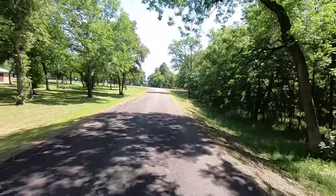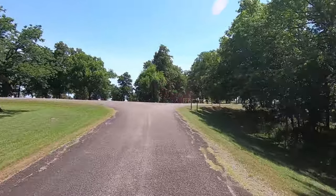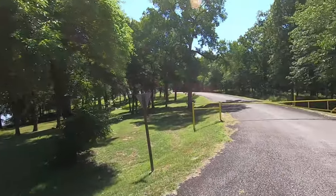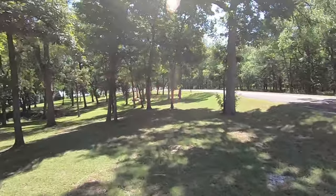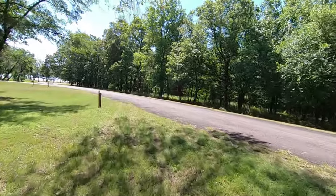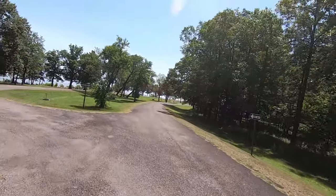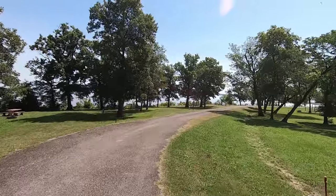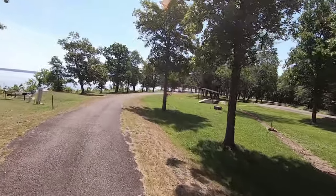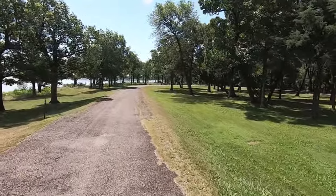In the park. One of them is on the 50 amp loop and the other one is here. And we've got the Pine Road is closed off, but we're gonna go take a look. Just because we have enough battery to do it. I'm not sure why this is closed. These are electric only sites with water in the middle. There's community water out here.